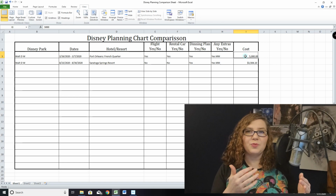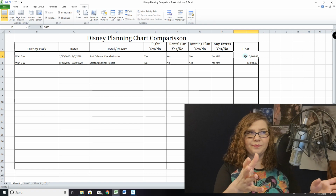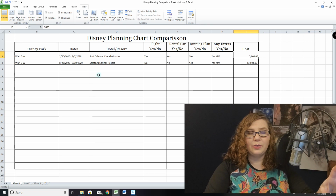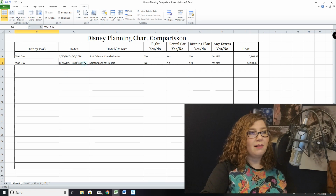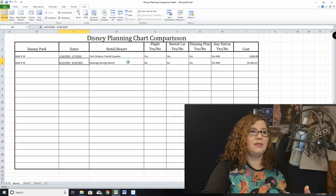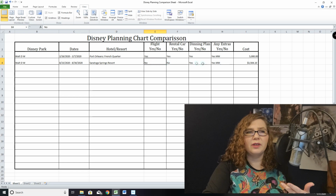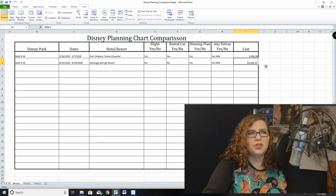But for now, I just wanted to come up with a couple of little ideas of some hotels that give you examples of how this comparison chart would work. I picked another Disney World hotel, changed some dates, and picked a different hotel. Then I said no, we won't include the flight or the rental car, but we will include a dining plan and the Memory Maker. And then the cost was dramatically changed.